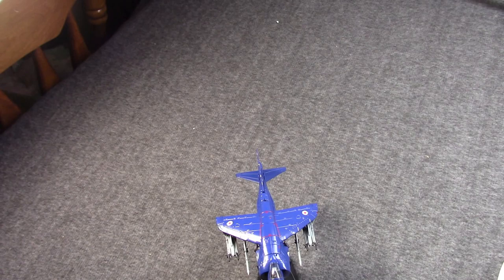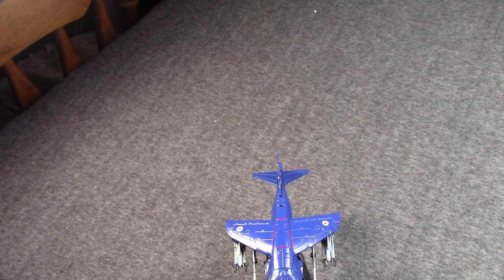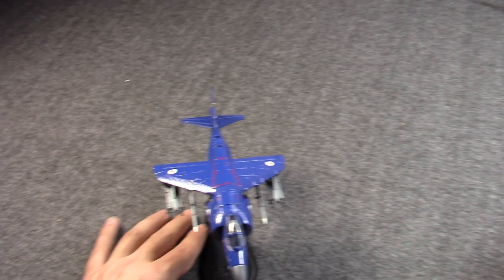Moving right along with our look at British military jets. We've mostly looked at ones used by the RAF, but today we're going to look at ones used primarily by the British Navy. We have the very famous Hawker Harrier. This is actually the Sea Harrier of the Navy. But first, we're going to talk about this big guy.